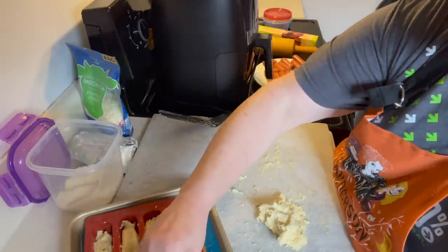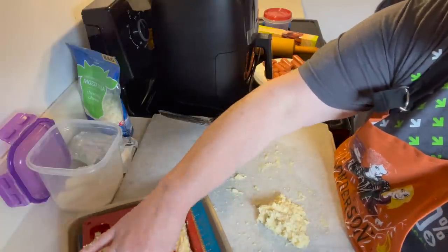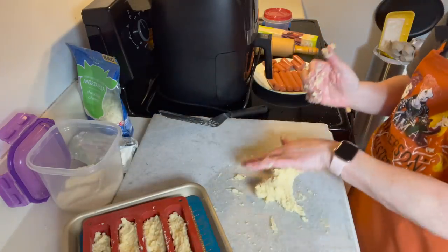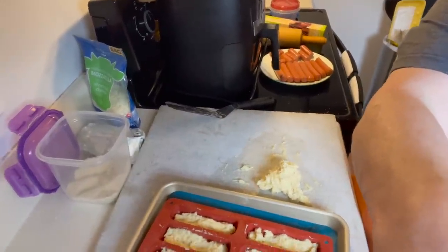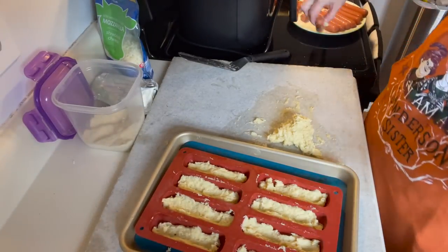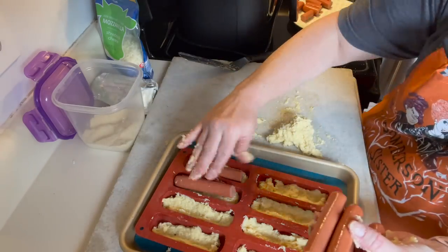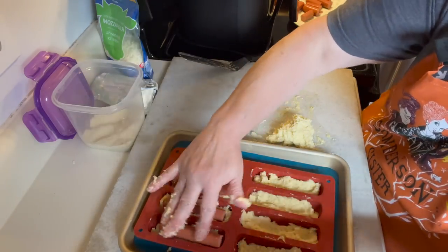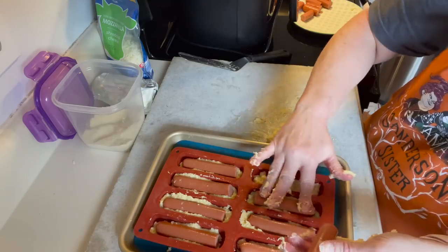But anyway, what we're gonna do, I'm just filling the bottoms first of these pans, right? See if I can get you looking down a little better. There we go. And then I'm gonna take a hot dog and smush it in the middle. Right, that's what we wanna do. I did cut them so they will fit in here at a better size. And I'm just squishing them down in here.